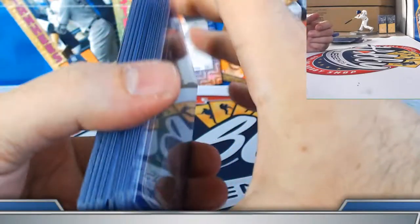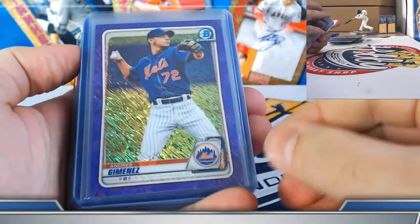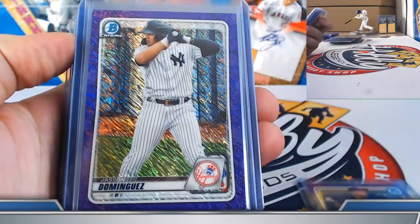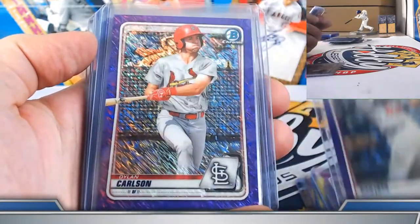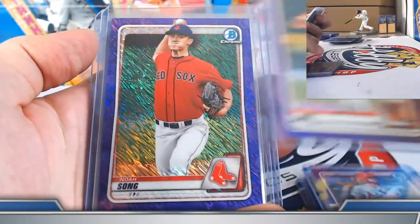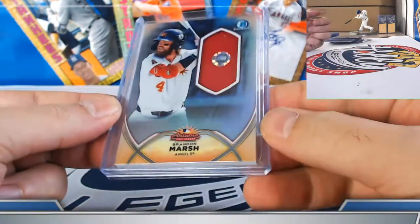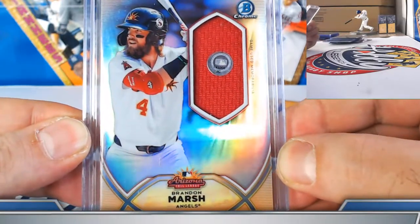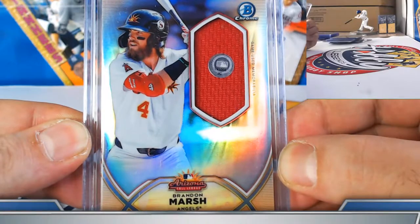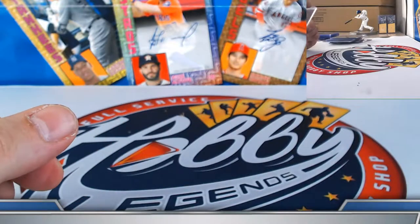Purple Shimmer Prospect Refractors. We had a total of 9 again in this case. Jimenez, Dominguez, Manning, Stevenson, Cartea, Carlson, D.L. Hall, Noah Song, Tony Santillan. We did get an AFL Fall Stars or Fall League Relic. Game used and authenticated. Brandon Marsh. You got the orange AFL to 25 in the first case, so congrats on those.